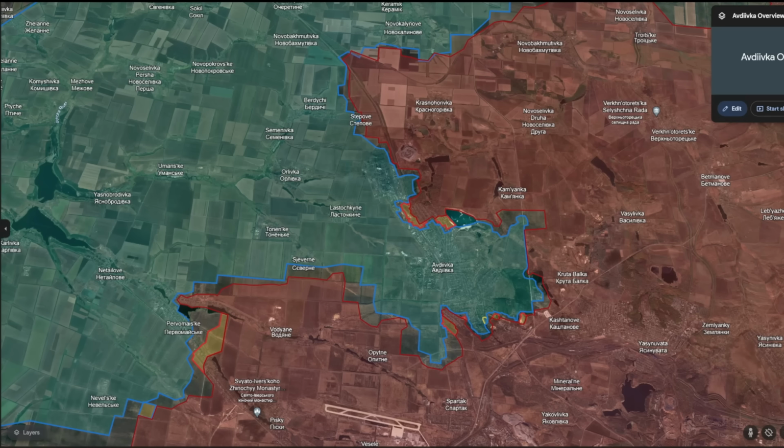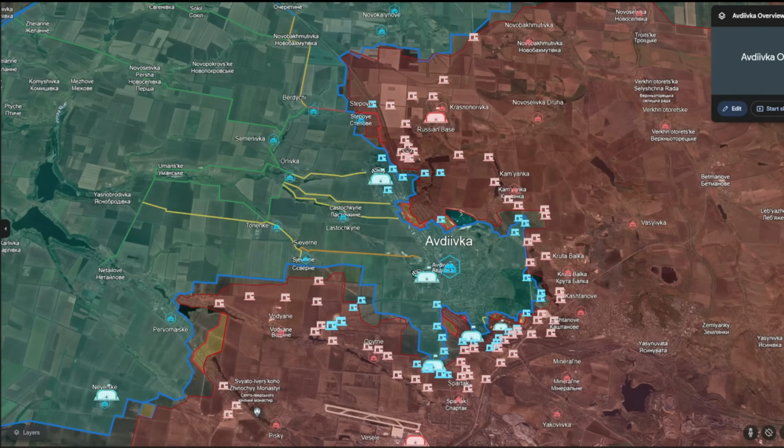So I've added a new polygon here to represent Ukrainian front lines. So far, I've only done this in the Avdiivka area. I have avoided doing this in the past, but it seems like it is necessary to show the full extent of the situation in this case. So I am going to quickly turn on the assets here so we can see the logistics situation.